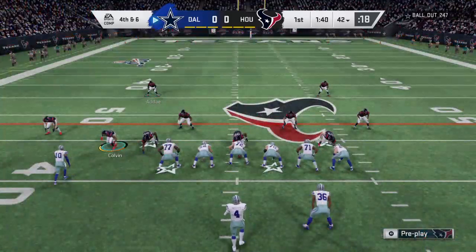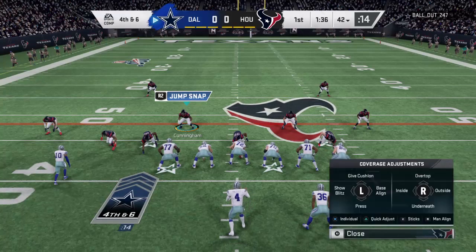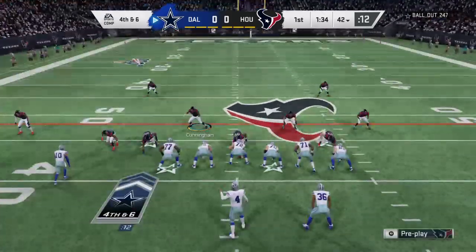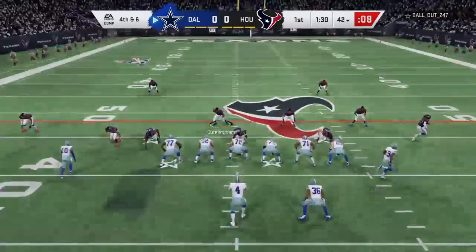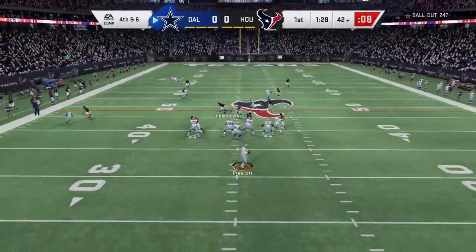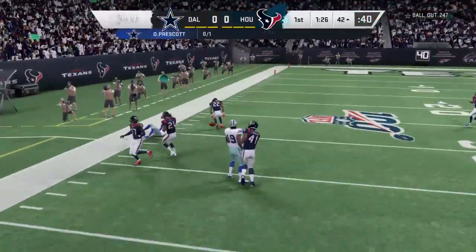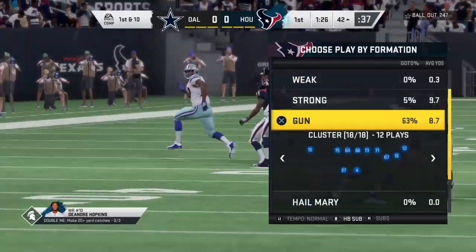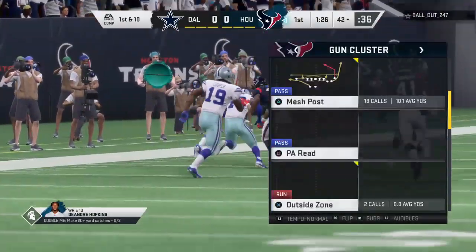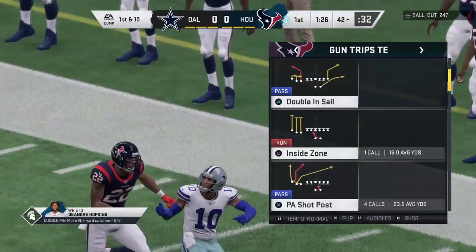So still a scoreless game in the first, but they're going to go for this thing on their own side of the field on 4th down. They're indeed going for it. It's Prescott. And they will not be able to hook up there. It's incomplete. Boy, a curious decision to go for it. Doesn't pan out. And that will force a turnover on downs.